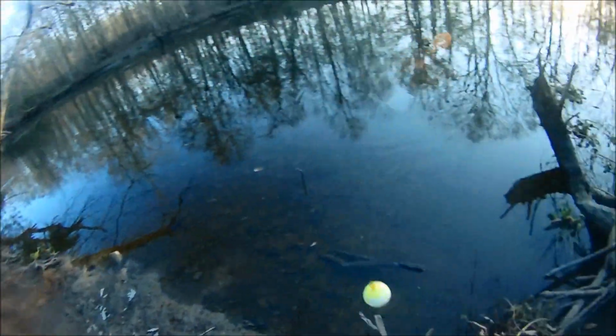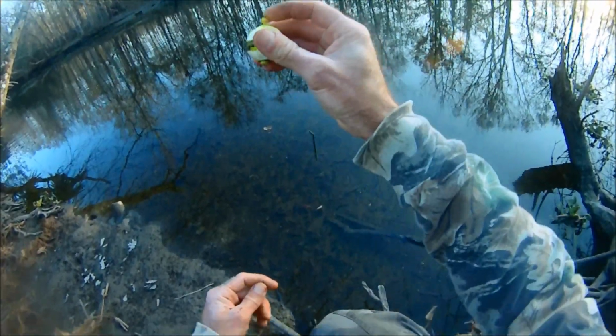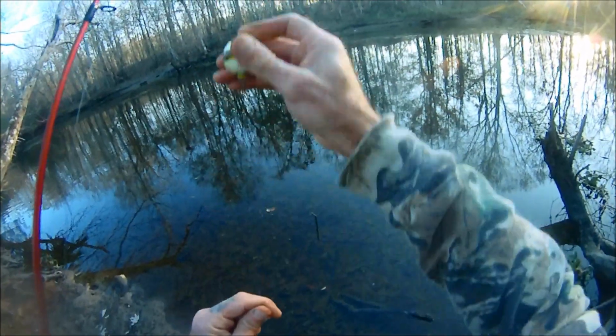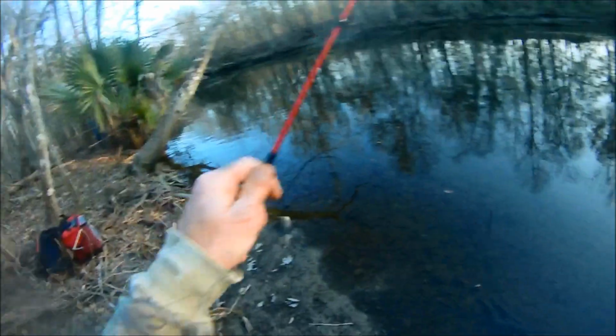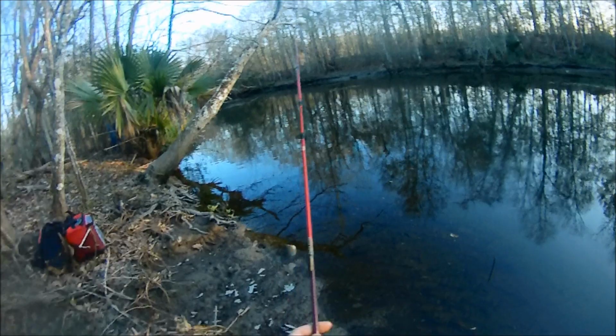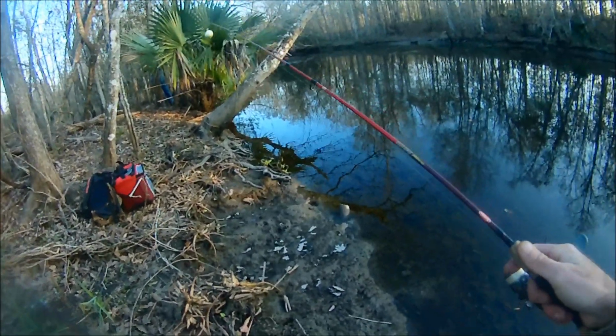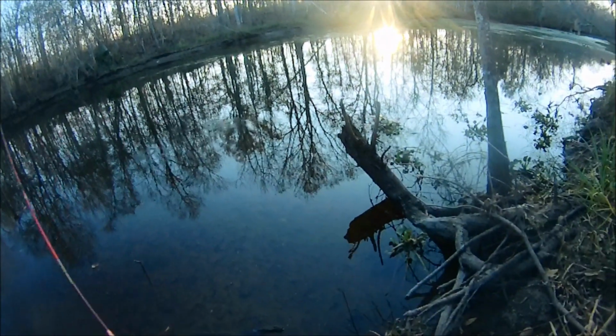All right, Alex, what did you get? Another red spotted, or is that a bluegill? That is a red spotted. Yeah, you're right. Really, really orange on the belly. I saw that when it came out of the water. That's a bluegill. Okay, so now it's a bluegill? It is a bluegill. Okay.